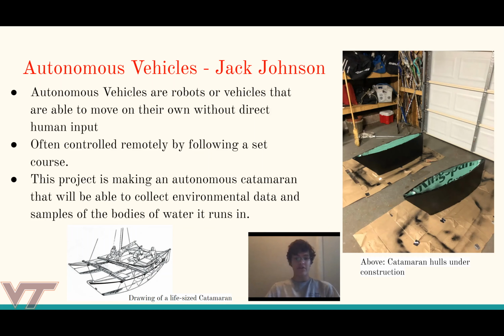These vehicles are often controlled remotely by following a set course that a human makes, and this ability to move without direct input or supervision makes them good for mundane repetitive tasks like an assembly line, or dangerous tasks that would endanger human beings like bomb disposal robots. This project is making an autonomous catamaran which will be able to go around and collect environmental data, then come back to its point of launch or wherever it needs to go. This could be useful for general surveying, collecting data over long distances, and going in places that are hard to reach with traditional equipment.